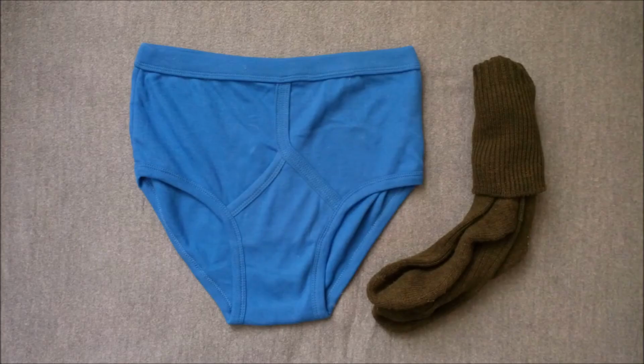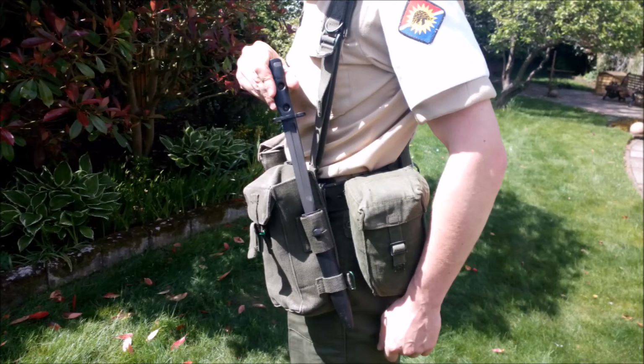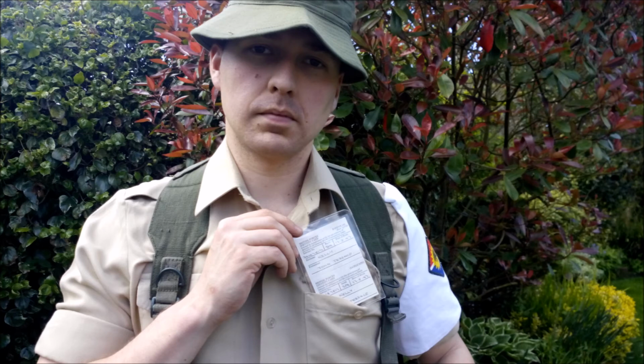In terms of underwear, we have here the standard issue at the time British Army green nylon socks, and alongside them a pair of civilian Y-fronts, which often replaced the issue rather unattractive and uncomfortable issue underwear. The contents of the webbing was 2 magazines in each ammunition pouch, and of course the bayonet for the L1A1 rifle is carried on the left-hand ammunition pouch, and the 2 water bottle carries each contain a 58 pattern water bottle and cup. Identification was carried and worn, and you can see here the standard issue identity discs, and then carried in the top left pocket the identity card.